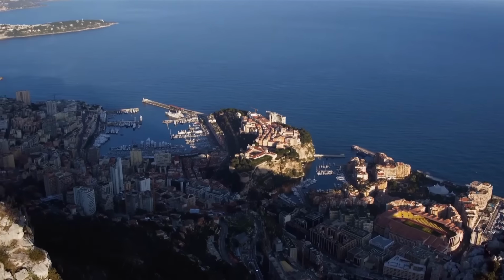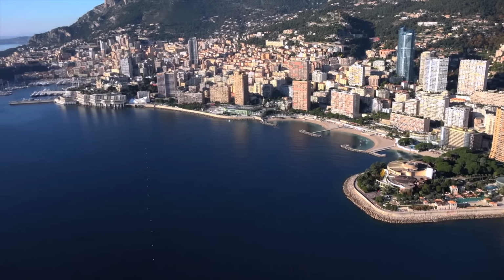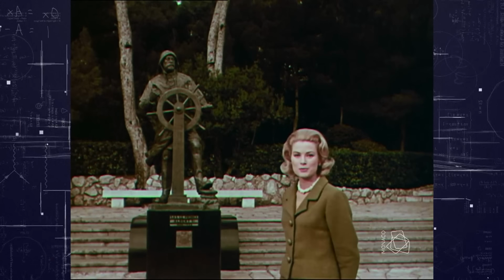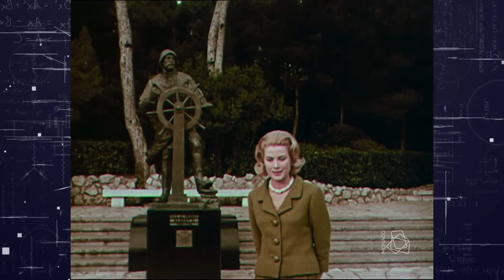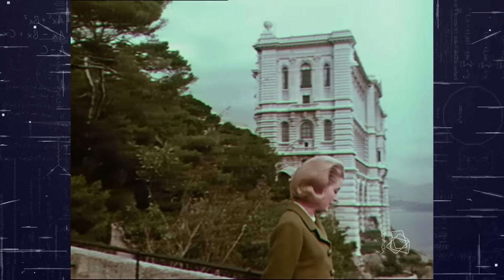Jewel of the Riviera and Principality for 700 years. It is the second smallest independent state on the planet after the Vatican City. A rock 3/4 of a mile square that Grace Kelly made radiate all around the world. This is a statue of Prince Albert I, a most beloved man, a brilliant scientist, humanitarian, and philosopher. We have many memorials to him, one of which I know you will want to see is the Oceanographic Museum.